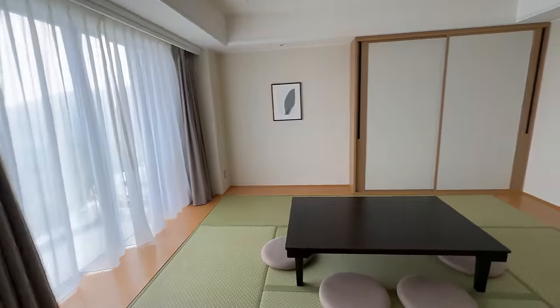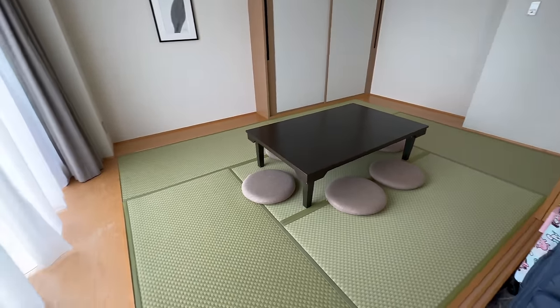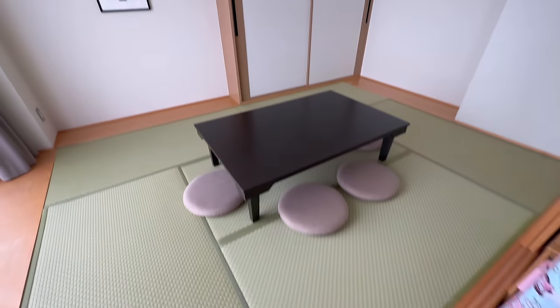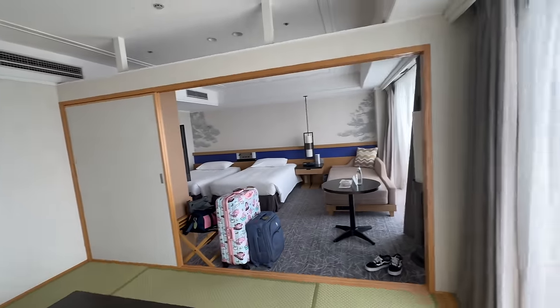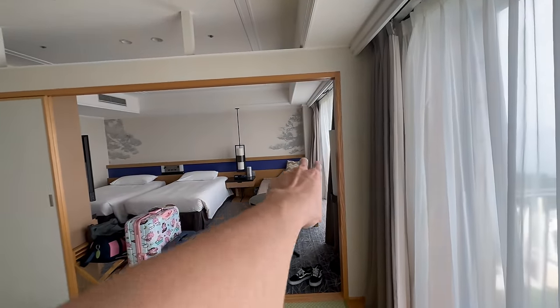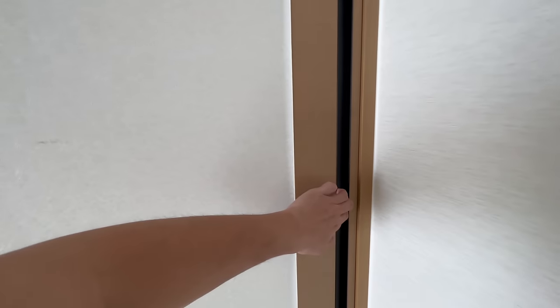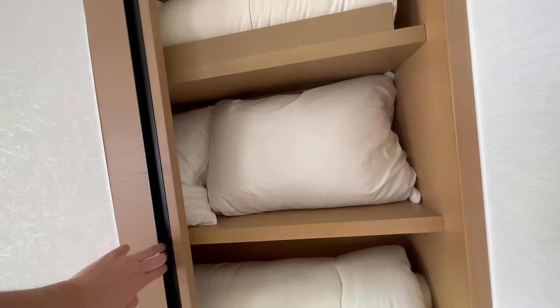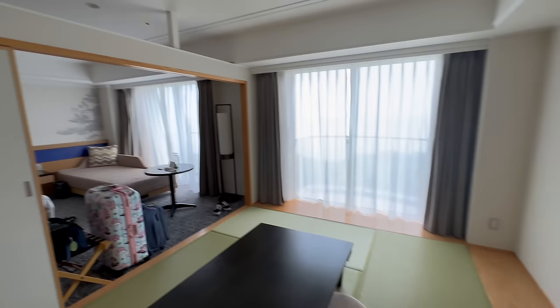So we got Japanese Western room. So this would be the Japanese part. Take off my shoes. Wow. You could literally sneak in 10 more people, you know. 2 people could sleep there. I don't know, 8 people could sleep here. Wow. What's in here? Oh my god, beddings. You can literally really set up a sleeping area here. There we go. How exciting.